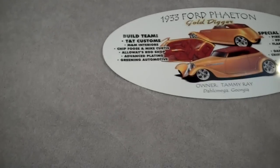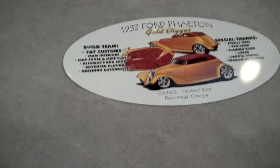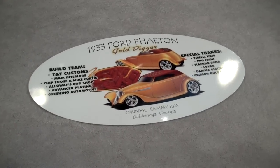Hey, y'all. Out here at the World of Wheels in Chattanooga, and I found the Gold Digger. It's the 2010 Ridler Award winner from the Detroit Autorama, and I thought you might like to see a video on that. It's based on a '33 Ford Phaeton. Yeah, you know. Tammy Ray owns it. Cool car, Tammy.